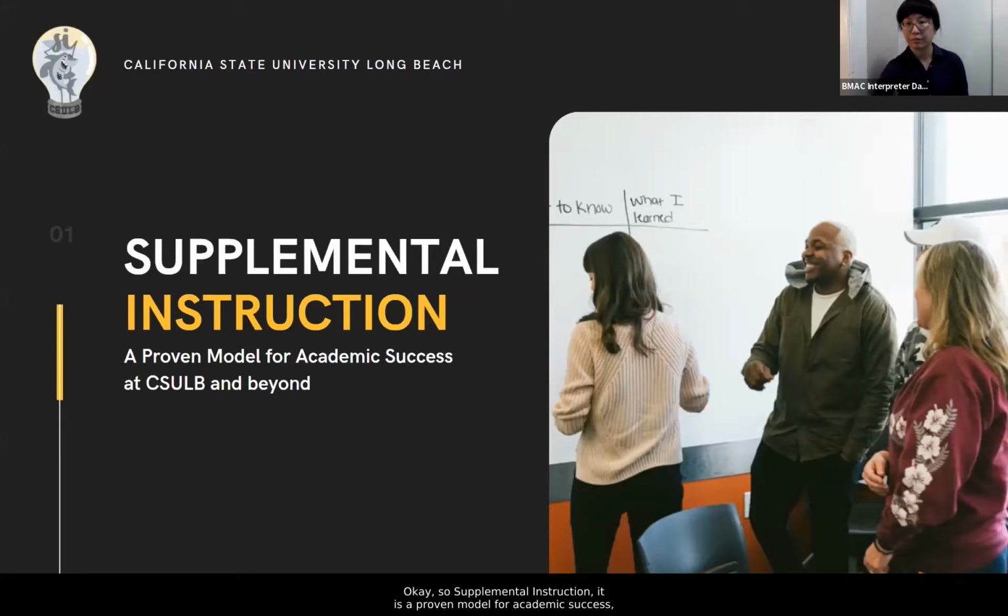Okay. So supplemental instruction is a proven model for academic success at Cal State Long Beach and many other programs across the country and even outside the country as well.